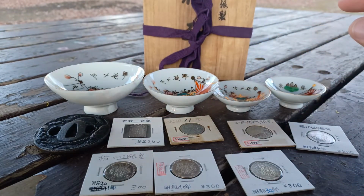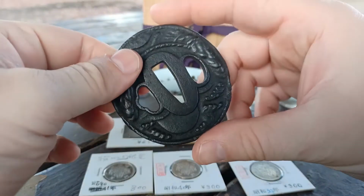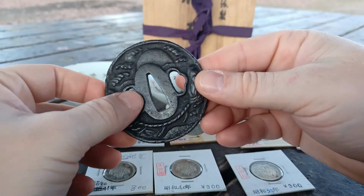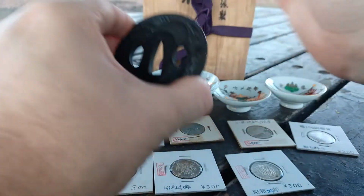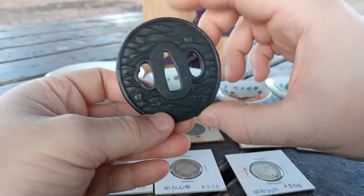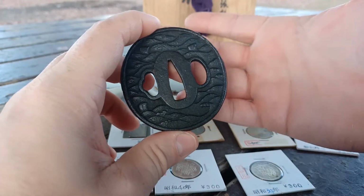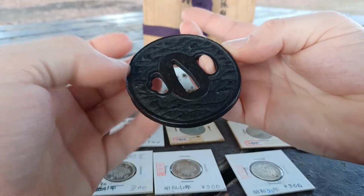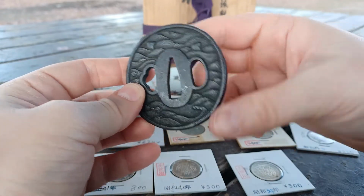All right, next up, moving away from the coins, we have a tsuba. So this is actually part of a katana. This was the guard, so your hand's here, so the other person can't cut your hand so easily. It protects your hand. Because of the way the katana is constructed, you can take it apart and put on a new guard, a new tsuba. Now here, some models, they would put a knife through here, so you could also carry a knife that way.